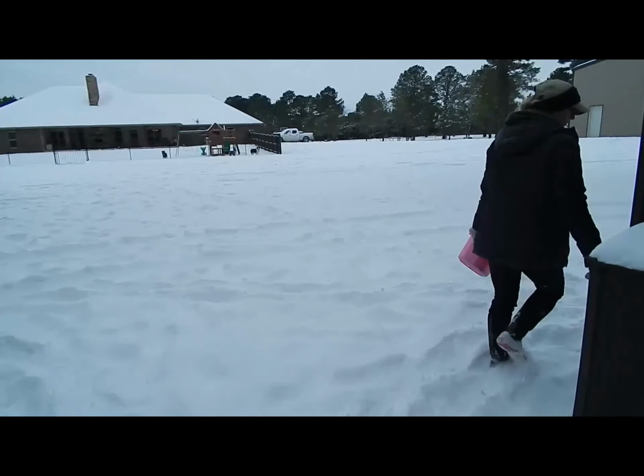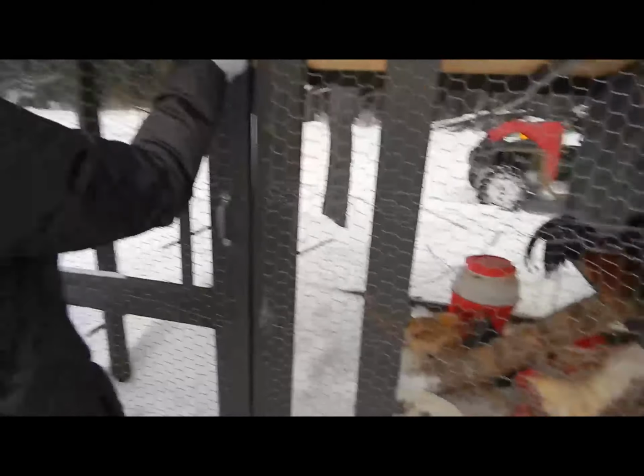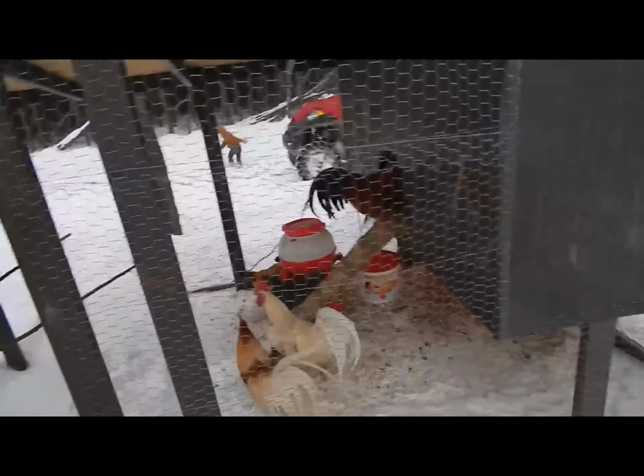Time to feed the chicks. Shove their coop out, give them some more space. Oh well, they've been staying up in their coop. They ain't been getting down in their pen.